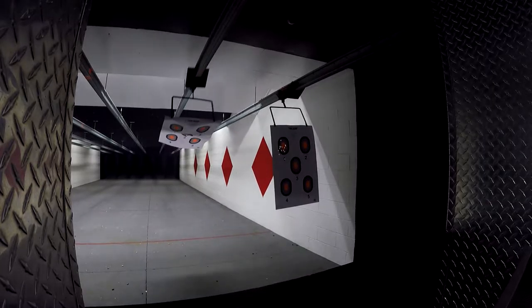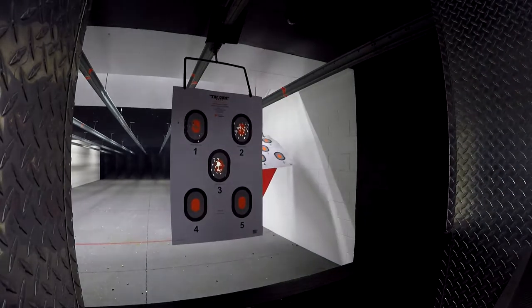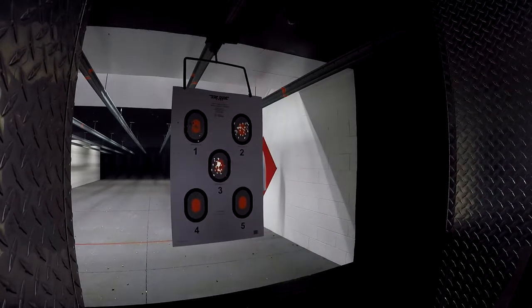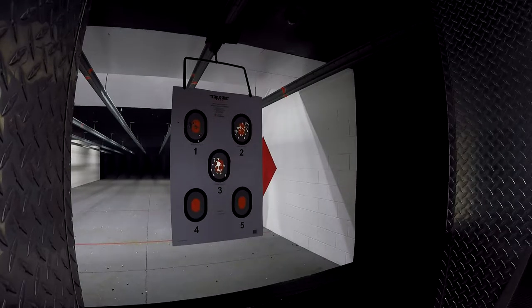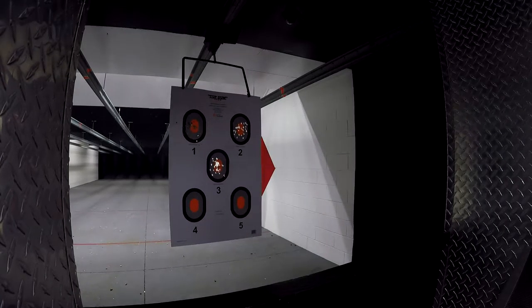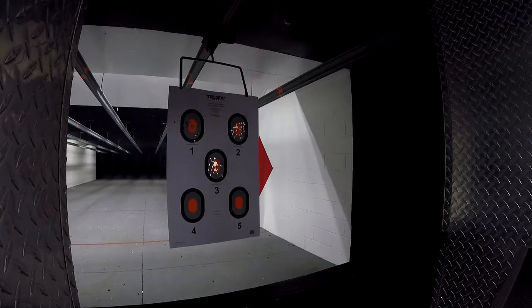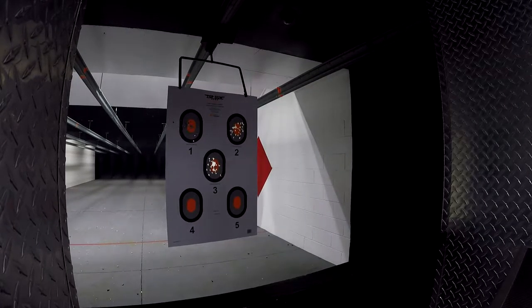So you see, I'm bringing the target in, and you see that number two there. I just pointed at it. That's not bad, in my opinion. That grouping right there is about the size of my open hand. So that's really not bad at that distance, in my opinion. So I was very, very happy with that. And that is something that I believe anyone can pull off with just basic knowledge of the firearm. And that's fairly consistent too.